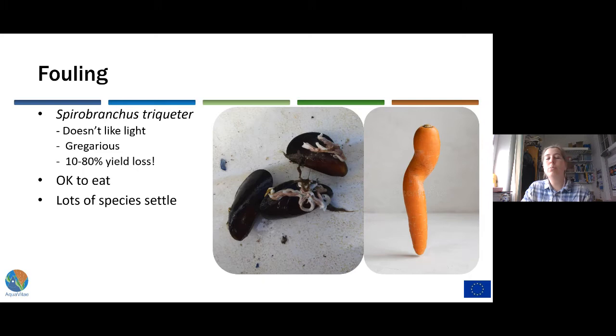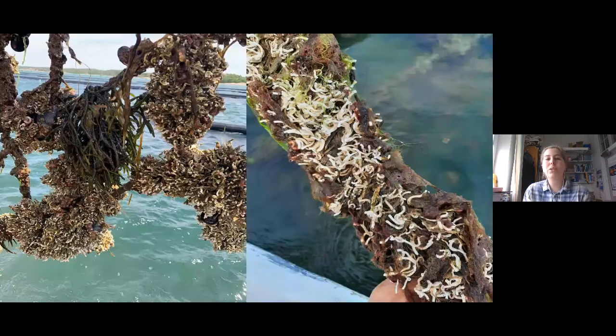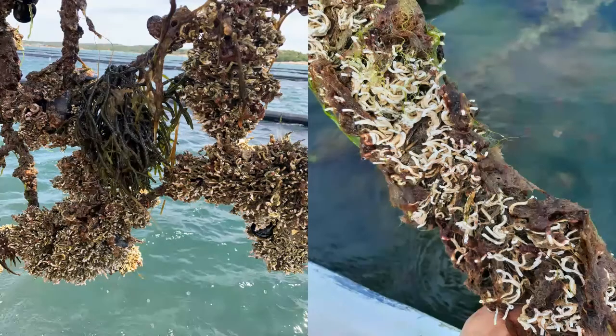Now I'm going to show you a picture of how it can look when it's at its worst. So to the left, you have a picture of a net, and you can see all the tubes from the worms. And if you want a game, you can try to find the mussels on the nets. I think I've found 4 mussels on that picture. And to the right, you have a rope, also with these tubes.